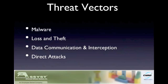Smartphones are also known for being vulnerable to data communication and interceptions. Whether it's a voice or text or email or any kind of data communications can be spied upon and intercepted, and very sensitive information can be compromised using these techniques. And the last one is using the vulnerabilities of operating system or the mobile browsers. Direct attacks could be launched on your phone to make the phone completely bricked or gaining control over your phone to carry on other activities.